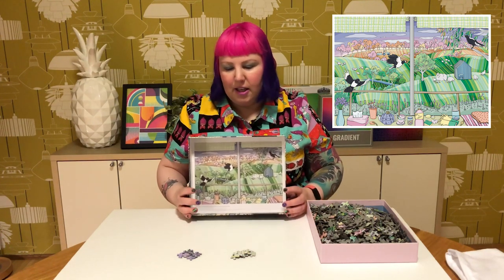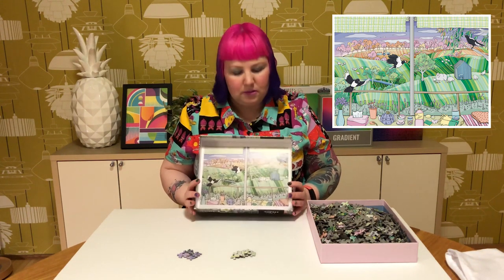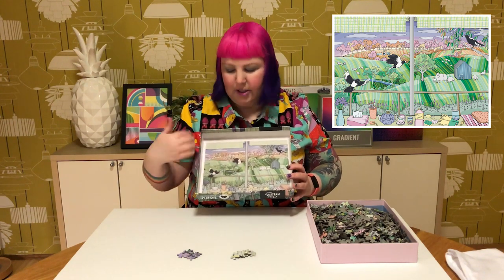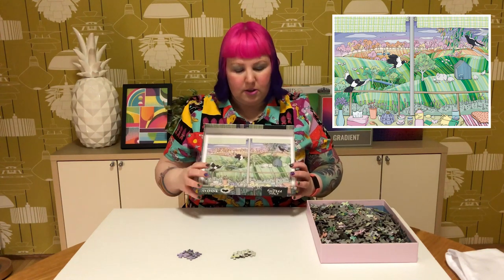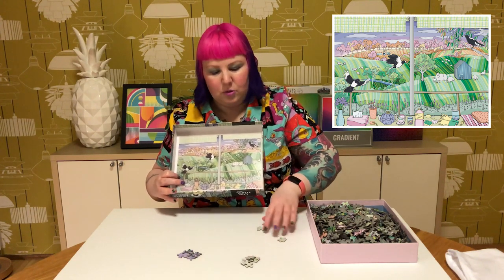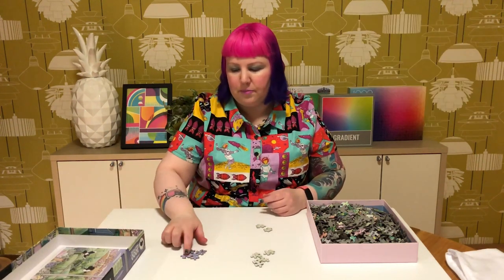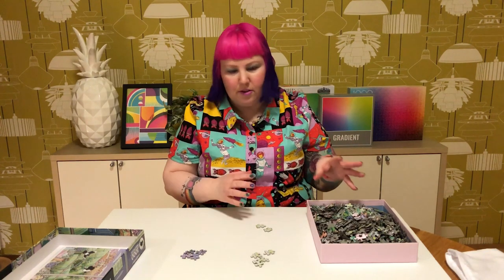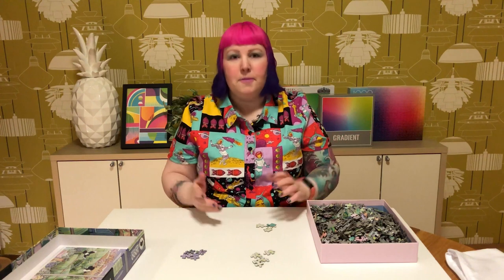I might also pull out border pieces too, actually, now that I think of it, because I think there's enough variety around the edges of the puzzle to figure out where the border pieces are going to go. So I'll do that now as well, which means pulling out some of these, because some of these are border, so there's probably not going to be that many of these awning pieces, but that's all right. I'm going to sort a bit more, not everything, but enough to get me going and get started.